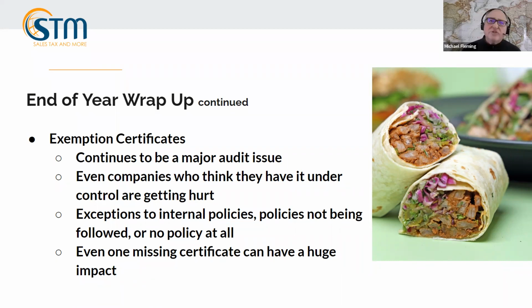Exemption certificates used to be a matter of substance over form. In other words, if the auditor could tell that it was an exempt certificate, you got a lot of leeway, but not so much anymore. Now it's rather form over substance, and every T has to be crossed and every I has to be dotted also. This is one of the biggest issues when it comes to audits. These are what the largest assessments are based upon. So you want to make sure that your certificates are going to survive an auditor's inspection.